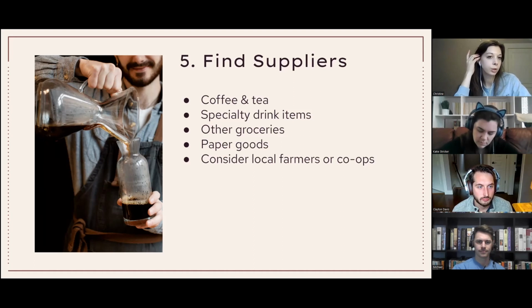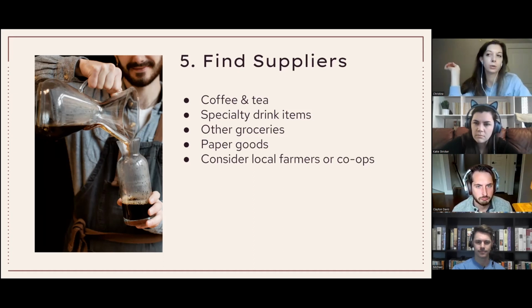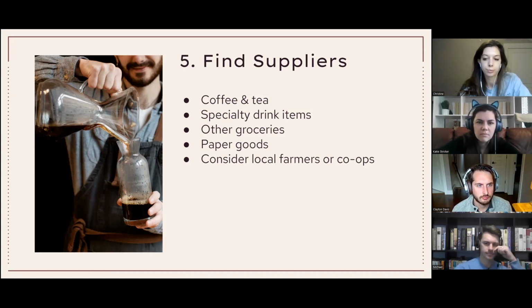So if you're going to offer food, is there like a farm to table type of option for you? Here in Asheville, a lot of people use apple chai. I don't know if I'm pronouncing that right, but it's a very local chai spice mix that's in a lot of cafes locally. So a lot of people really like that as an example.